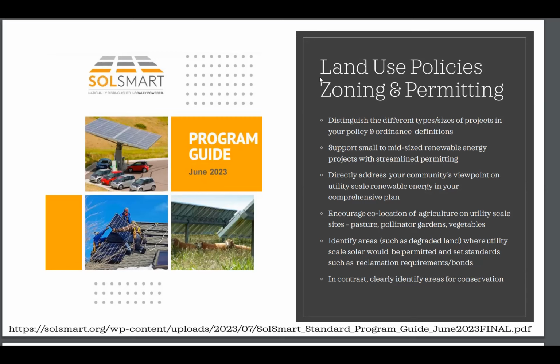The Solar Smart, I wanted to talk about that a little bit. That's something that the National Association of Counties is promoting. It's got some amazing resources in this document that they have. You can just Google Solar Smart, but it's a program guide. It gives details about different ordinances and templates and things like that, from everything from building, permitting, zoning. I think it even gets into some of the tax issues and things like that, which I don't really know that much about.